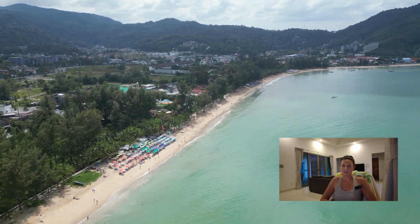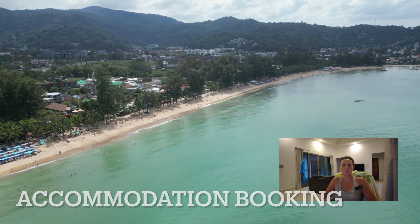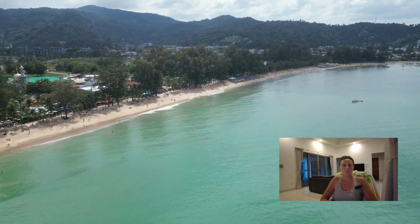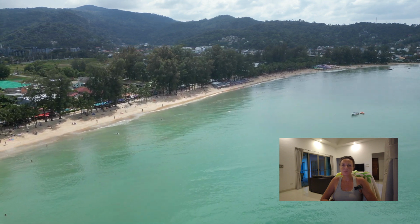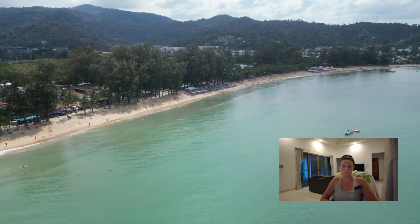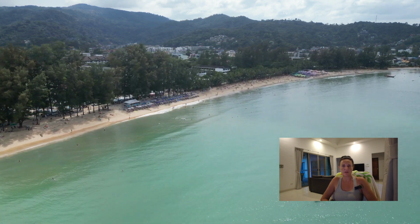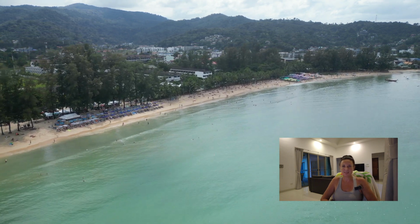The other thing that they want you to provide is a hotel or accommodation booking for the entire time that you intend to stay. And that's another tricky one, because most people that are going to stay long term in Thailand probably will book some accommodation ahead of time. With us, we booked a month to stay here when we first got here, but we really wanted to be on the ground and able to look around at villas and apartments before we committed to anything long term.